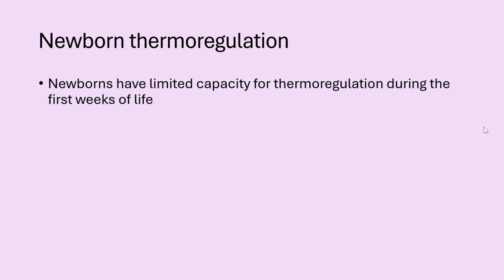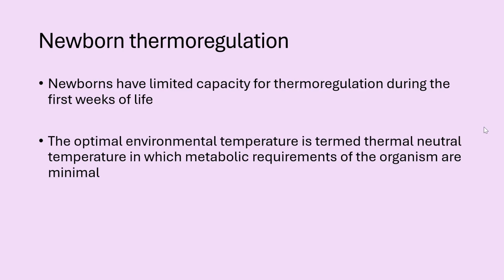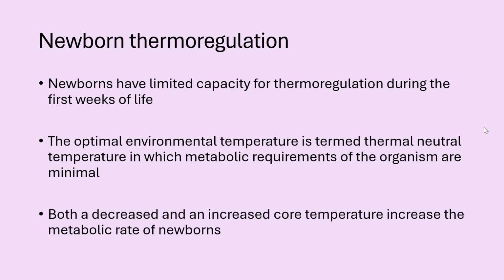So, newborn thermoregulation. Newborns have only very limited ability to maintain a normal temperature, and they very easily become hypothermic or hyperthermic. Although hyperthermia also increases energy needs, hypothermia seems to carry a higher risk of complications. Again, we have this optimal temperature, which is termed a thermal neutral temperature, where these metabolic requirements are minimal. And remember, both a decreased and an increased core temperature increase the metabolic rate of newborns.